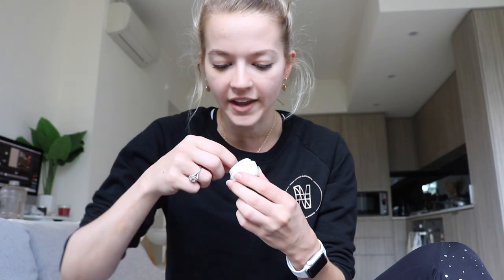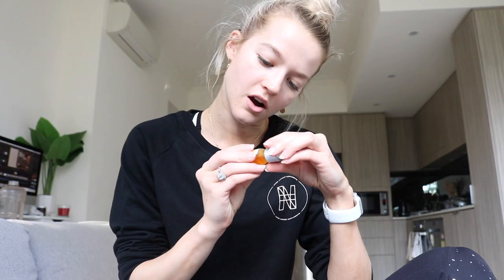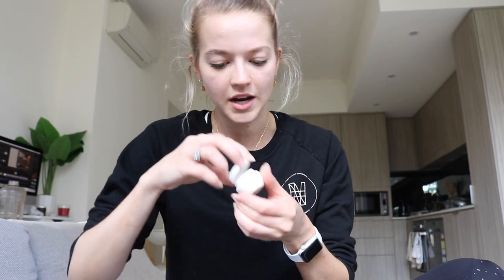I've got an exfoliator, I might use that. Oh, that looks good. I've got a seed face oil, and what is this? Face cream. Oh, this is the thing about packing. I feel like I suck at it.